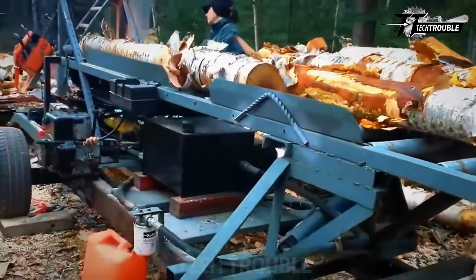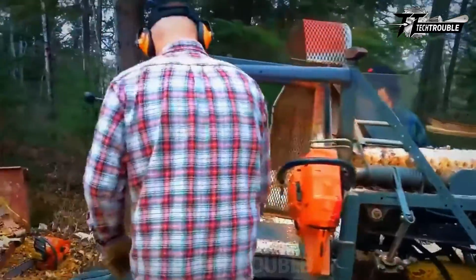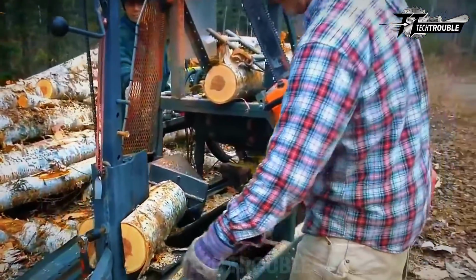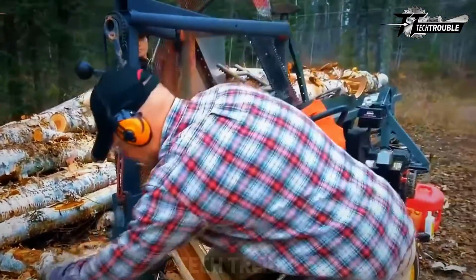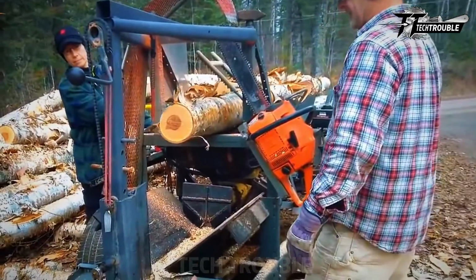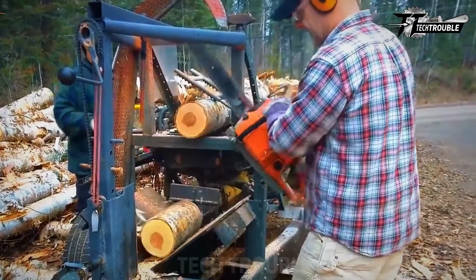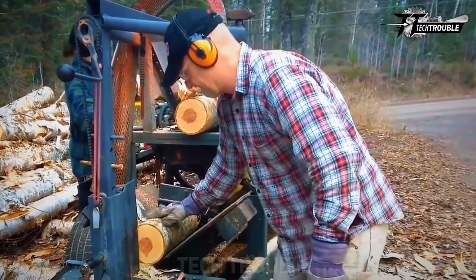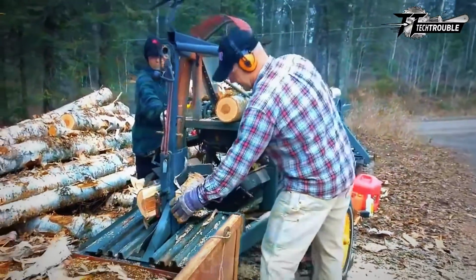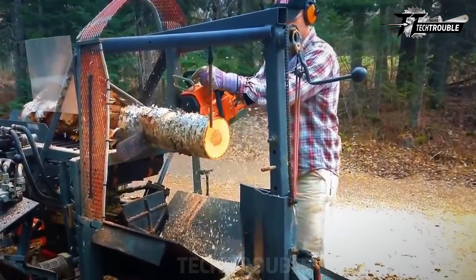In the heart of the forest, brute force meets surgical precision. This is a heavy-duty firewood processor at full throttle, converting massive birch logs into clean, uniform firewood with ruthless efficiency. At the front line, a hydraulically powered infeed table guides raw timber into the processor like a conveyor of destruction. Once inside, an automatic chainsaw swings down with pinpoint control, slicing each log to a preset length in seconds.